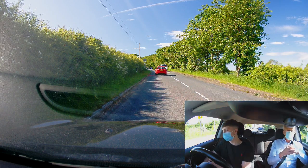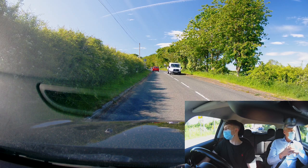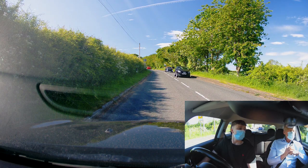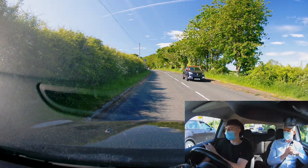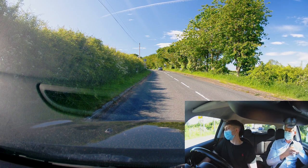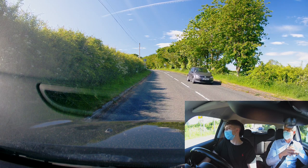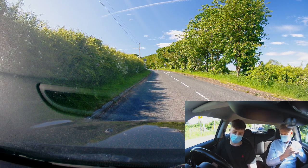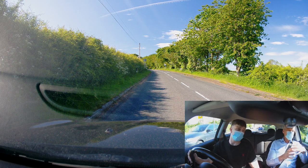Why is this mirror not working? Because you're doing this one. The button below that, slide it across to the right. Have you just sussed that out? We got it. Yeah, it's because I moved my seat, didn't I? Is that one okay? Yeah.